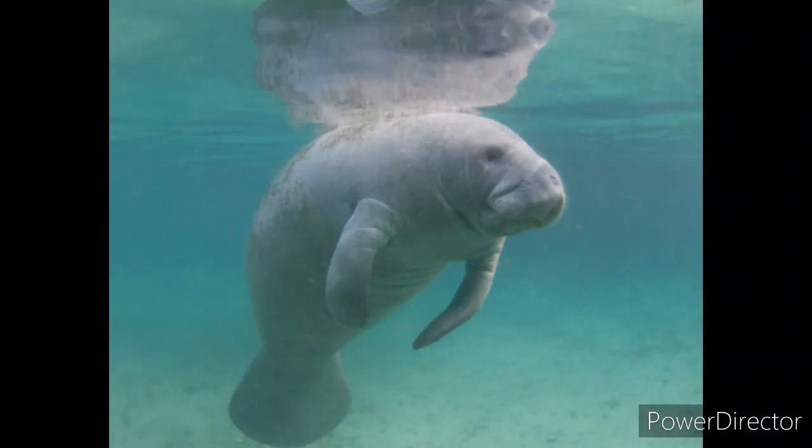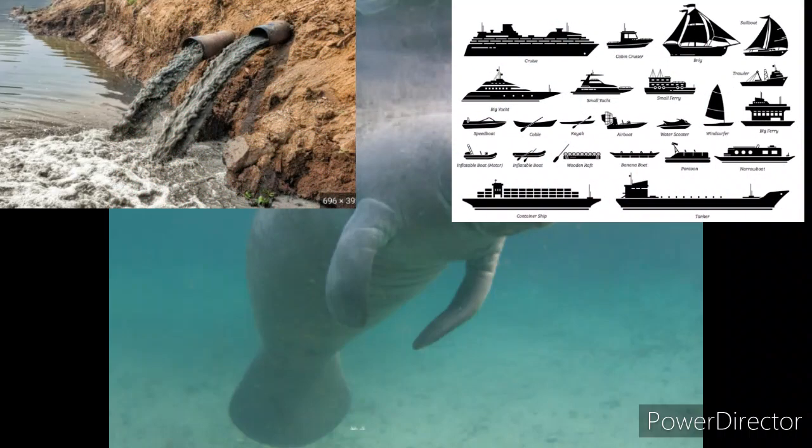Manatees live between 50 and 60 years, probably because they don't have any natural predators, but there are still lots of deaths every year. Some of the top causes include toxic water, being hit by boats, and sadly being strangled by the trash in the water.